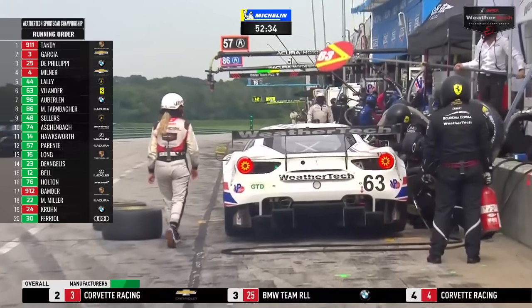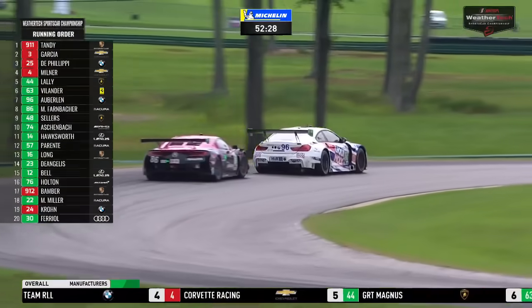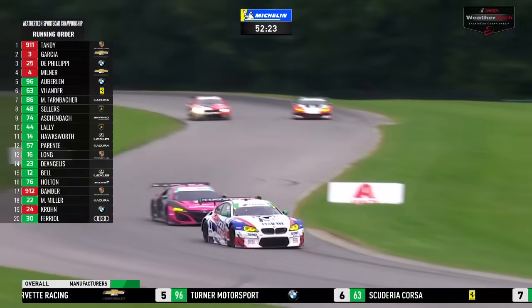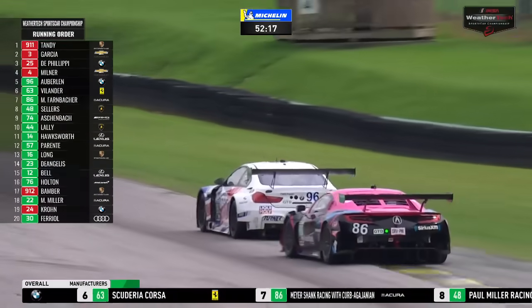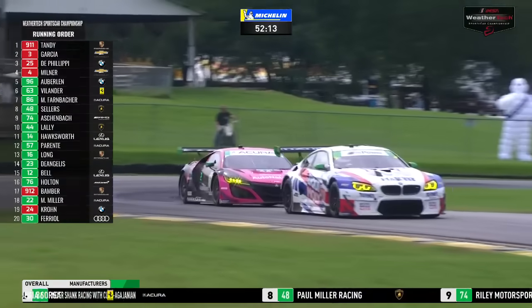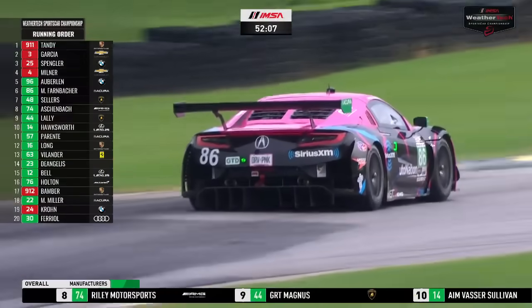It was full service for Andy Lally in the Magnus GRT Lamborghini. That's what we just heard in the background. And also full service still going on for Tony Vilander in the Scuderia Corsa Ferrari. So after those pit stops at the front of the GTD field, I'll get the GTLM in a moment. Bill Auberlen leads by half a second from the Mershank Racing Super Mario Farnbacher. Brian Sellers 2.6 seconds further back. Forget about the time, because it's about 3 car lengths, if that.